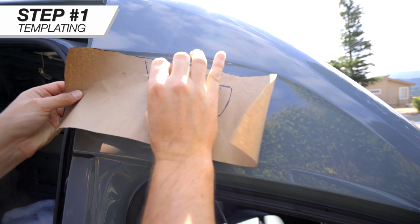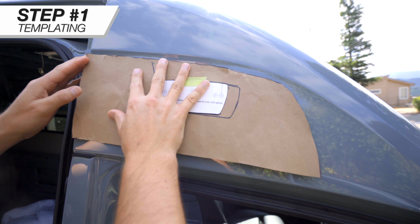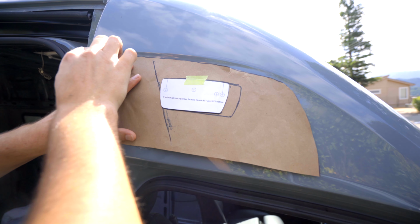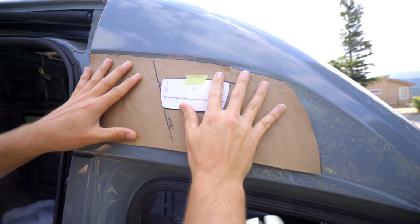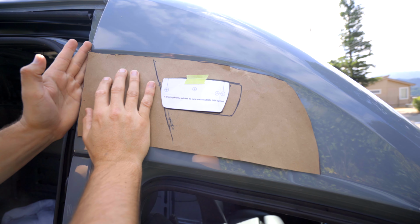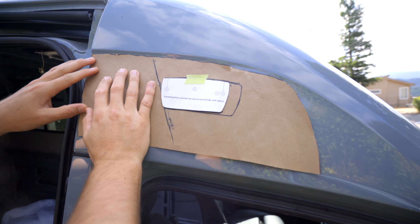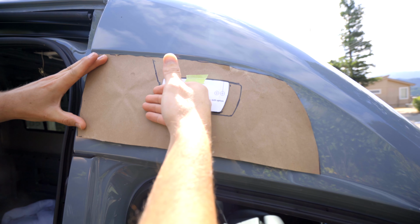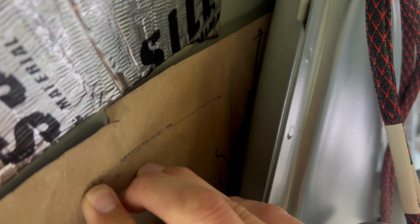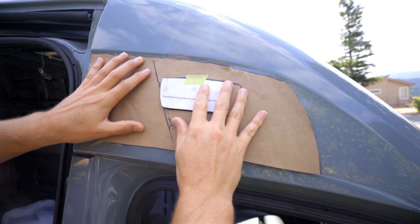For this particular template, I actually used this body line right here for the hard stop in this direction, and then this body line across the top for the clocking in the Y direction. The nice thing about using this particular body line is that the cavity on the inside goes all the way until you hit that body panel brake, which acts as a nice hard stop from the inside.